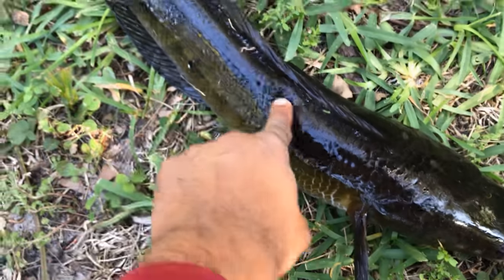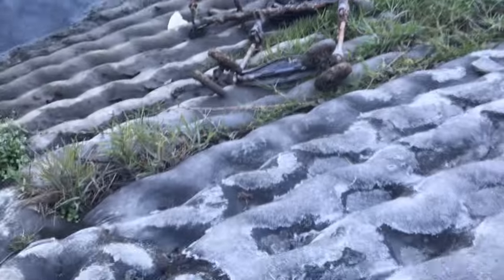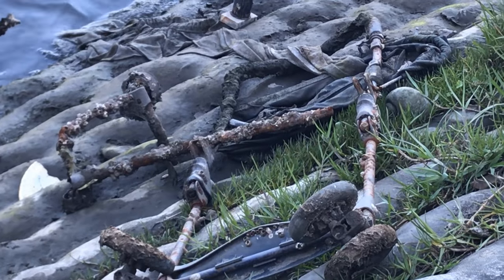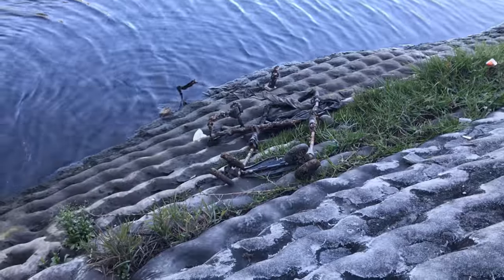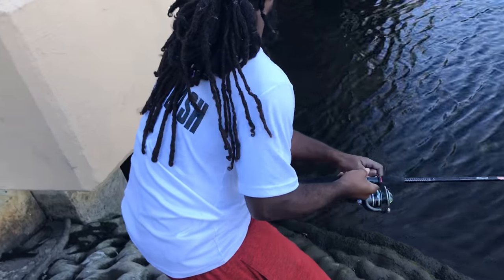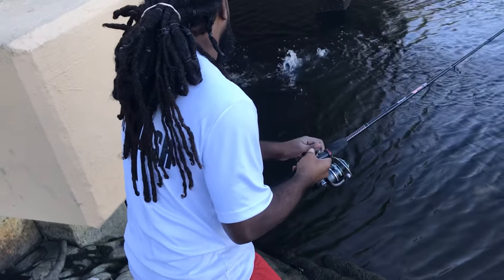Guys, this right here is the Florida Arapaima. After catching that snakehead, we decided to switch tactics and go to a brackish water canal. Here we can try our luck with snook and tarpon. Are you recording? Yeah. Oh, what is it? Oh, it's a snook. Oh, nice.